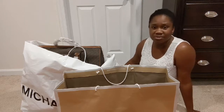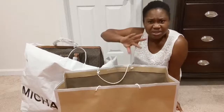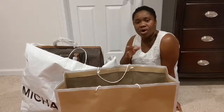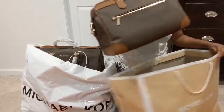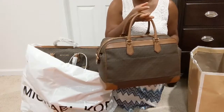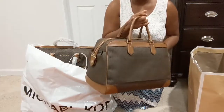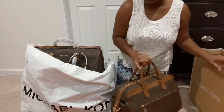Okay, so let me not talk too much, let's just go into the unboxing. All right, so it comes in a three set. It was a three set deal, so you have to buy all three sets to be able to get the deal. This is one big box here, and in here is the duffel bag, and this is the brown color. It comes in brown, white, all black, and also blue, but I just got this one because I really love this brown color.